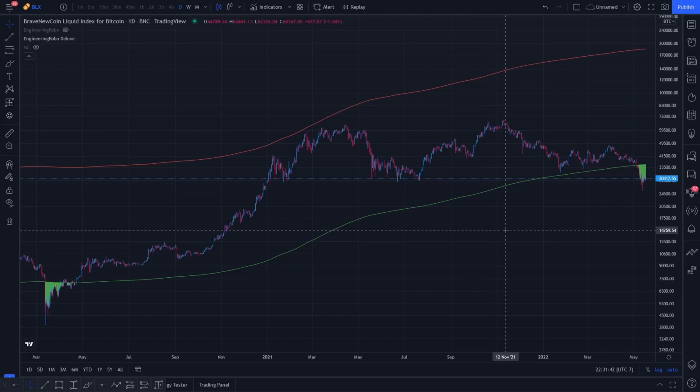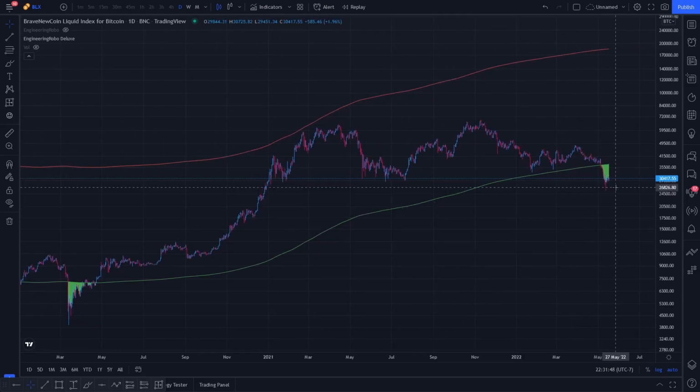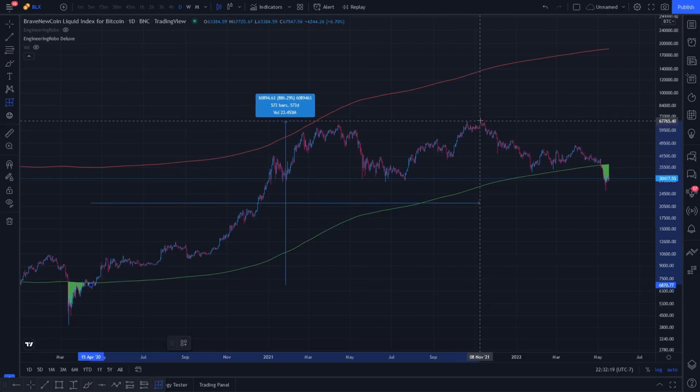By now, as we can see, during times of extreme fear, we are interacting with EngineeringRobo's fear zones, suggesting some very nice prices to be accumulating with a longer-term uptrend in mind. We can see a previous instance back in 2020, before this most recent bullish move upward, coming from lows near $3,877 per Bitcoin. We traded within the fear zone all the way up to just about $7,000 per Bitcoin. We then proceeded to experience roughly 10x in gains, peaking just under $70,000 per Bitcoin, and we have yet to see the FOMO zone.